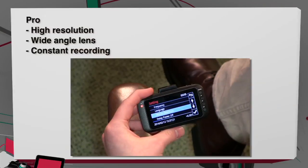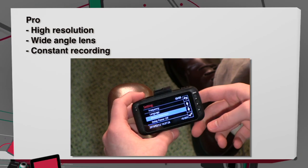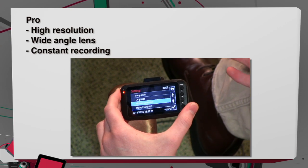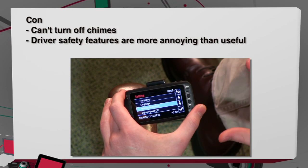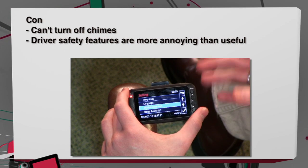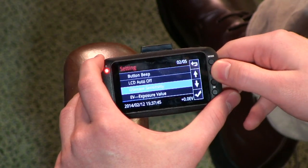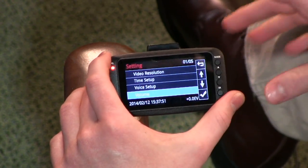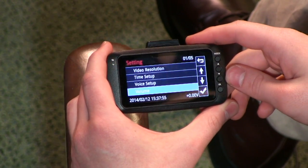That's about it. So for the pros, I really like the high resolution of the sensor. I also really liked the wide angle lens, and I liked the continuous recording where it would overwrite a file. For the cons, there's no way to turn off the chime when it turns on. The chimes are basically a really big con. And all the driver fatigue stuff I found really difficult when I was first setting up. I had to basically go in and change all sorts of menus. So the start of using this wasn't all that great.